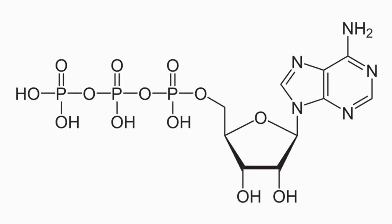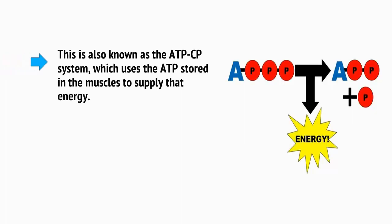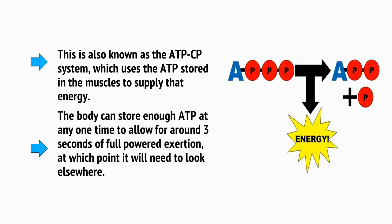The first way the body gets ATP is through the phosphagen system. This is also known as the ATP-CP system, which uses the ATP stored in muscles to supply that energy. The body can store enough ATP at any one time to allow for around 3 seconds of full powered exertion, a little more or a little less, depending on your physical fitness and various other factors, at which point it will need to look elsewhere.